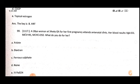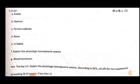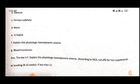A 28-year-old woman at 34 weeks gestational age for her first pregnancy attends the antenatal clinic. Her blood results: hemoglobin 10.6, MCV 95, MCS 350. What do you do for her? So explain this is physiological hemodilutional anemia, according to the NICE guideline.